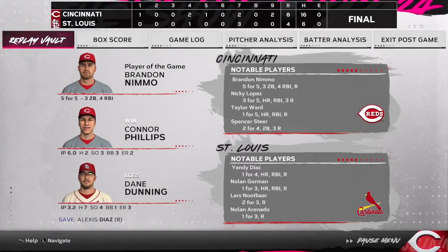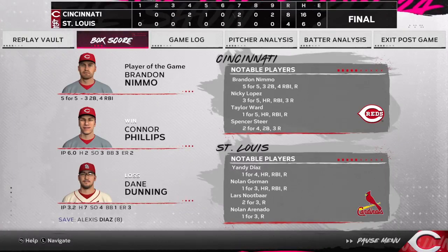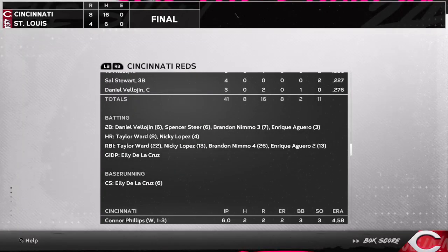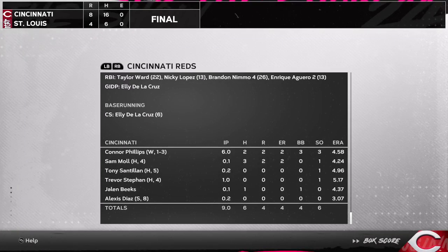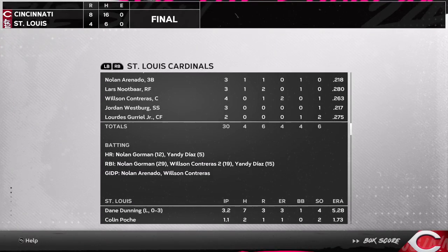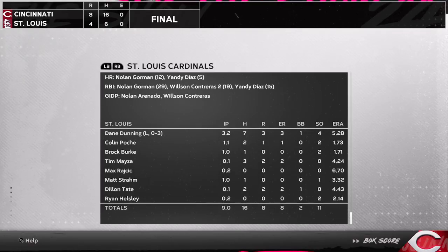The final line score for our ball game this afternoon for the victorious Cincinnati Reds. 8 runs on 16 hits. No errors. They left 9 runners on base. For St. Louis, 4 runs on 6 hits. No errors. They left 4 runners on base. Time of the ball game, 3 hours and 32 minutes.